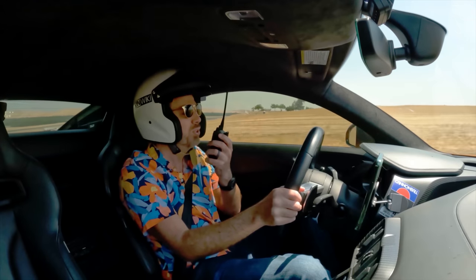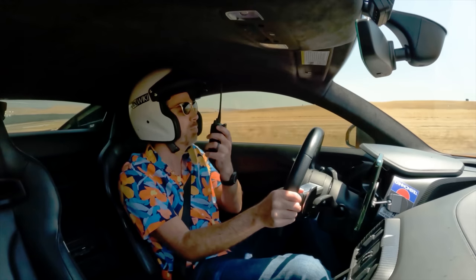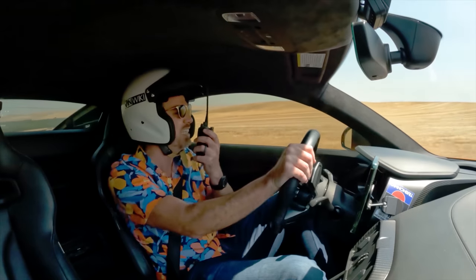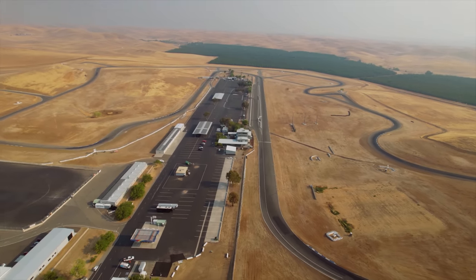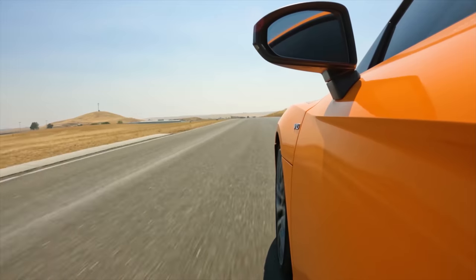Hey guys, my Bluetooth just told me that I got a text message and it's from AutoTempest and they said to pull into the pits because now our challenge is to race a 17-year-old child in a $500 car. Well, that seems easy, right? I guess let's pull in and see what's going on.